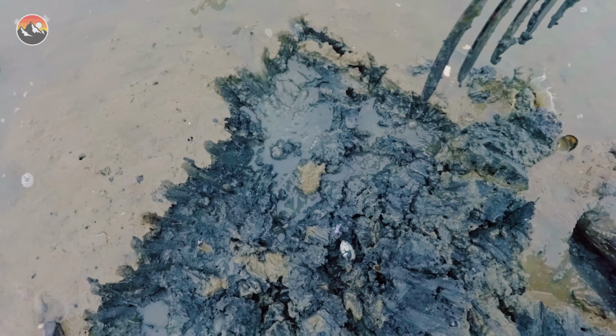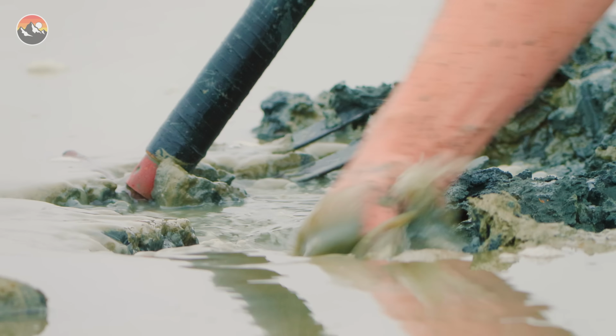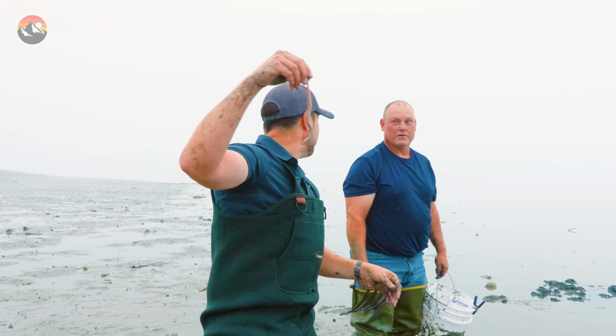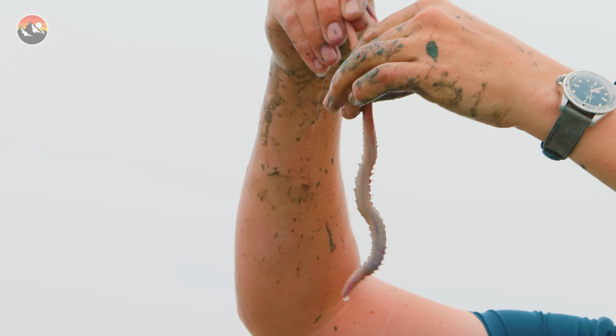Tide's coming in. You see all that water, guys? We gotta keep digging. Oh, that was a big one. That's a huge one. Come on, come out. Yes! That is a monster. It sure is. Wayne, this is easily the biggest bloodworm I have ever seen. And we have found our contender.